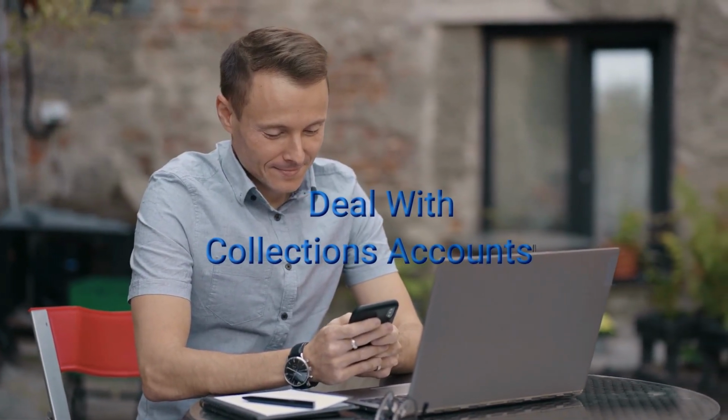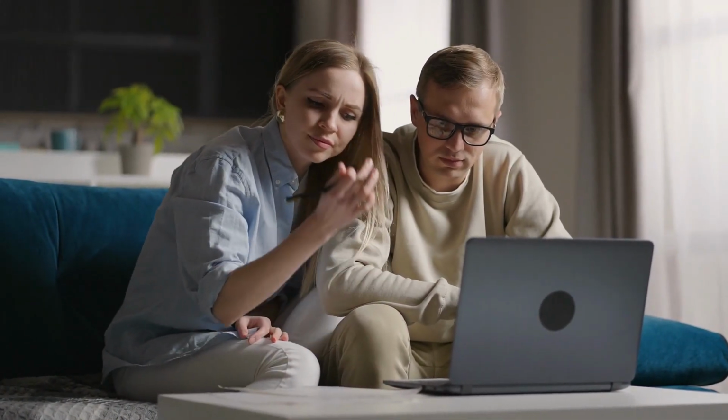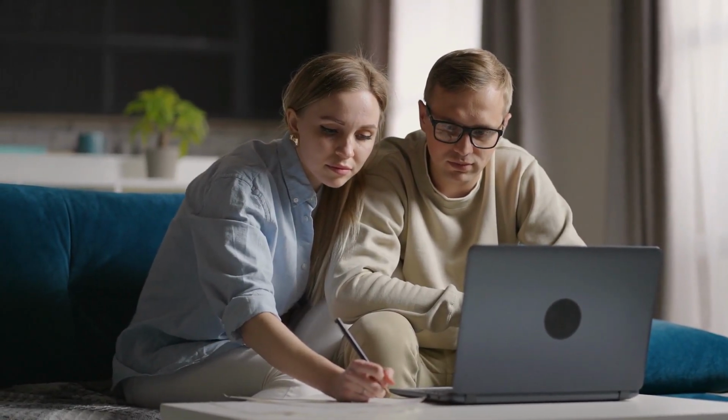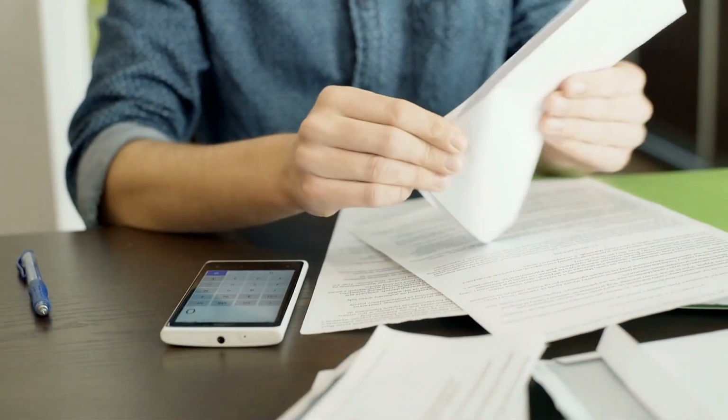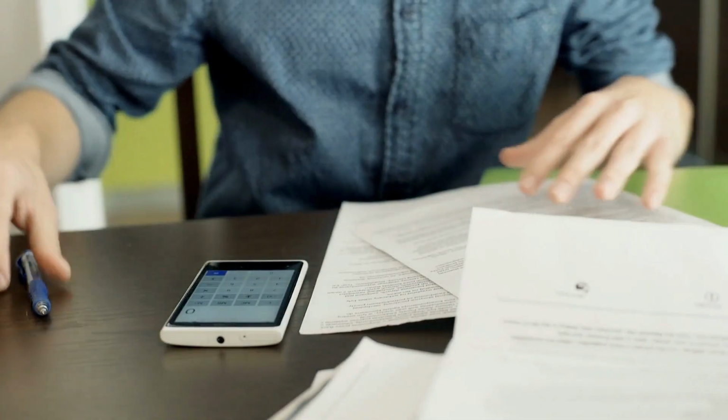Number 6, deal with collections accounts. If you have any collections accounts on your credit report, try to deal with them as soon as possible. Pay off any outstanding debt or negotiate a payment plan with the collection agency. Once the account is paid off, make sure you get a written confirmation that it has been resolved and that it will be removed from your credit report.